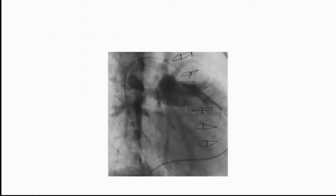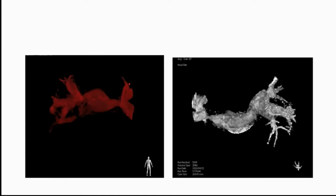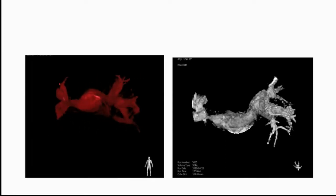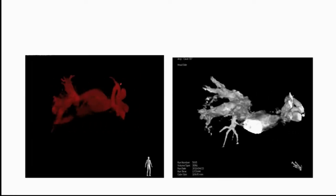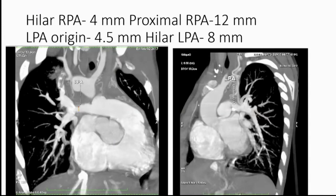This is a rotational angiogram of the same showing the RVOT anatomy and the PA anatomy. This is a 3D reconstructed image of the rotational angiogram with the color volume rendering and the plain volume rendering, demonstrating the PA anatomy. CT pulmonary angiogram is done, which is showing the hilar RPA narrowing. The proximal RPA was 12 mm, hilar RPA was 4 mm. The LPA has a tortuous course and the LPA origin was 4.5 mm, hilar LPA was 8 mm.